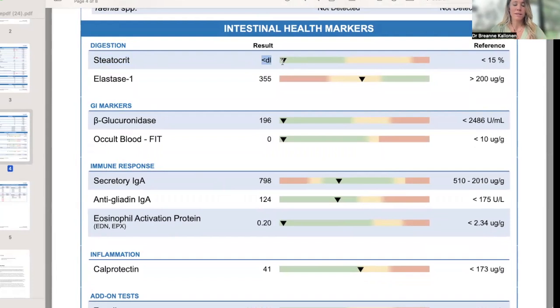When we look at elastase, this is a marker of pancreatic digestive function. So how well are you digesting proteins, carbohydrates? This is also really important because if it's low, it could point towards low stomach acid. And if you don't have enough digestive enzymes, if you don't have good digestive capacity, then what we can see is undigested foods end up in the stool, and it's also harder for you to absorb your nutrients like iron. So she definitely would benefit from a digestive enzyme. We started her with betaine HCl plus pepsin, and we're going to utilize that in addition to our iron supplement so she absorbs it better.